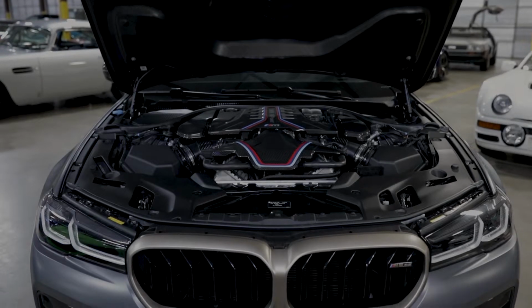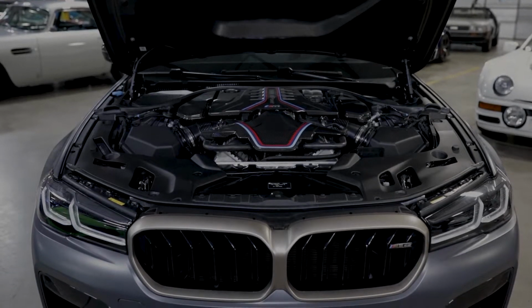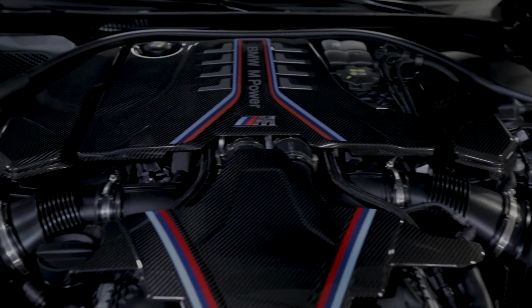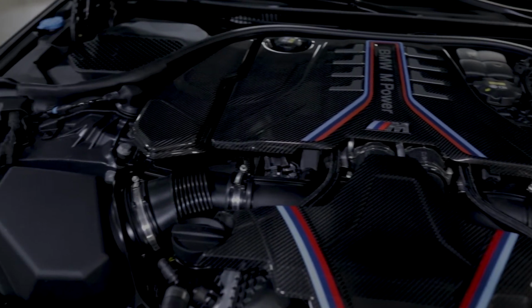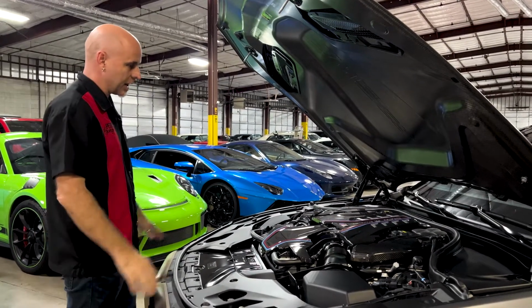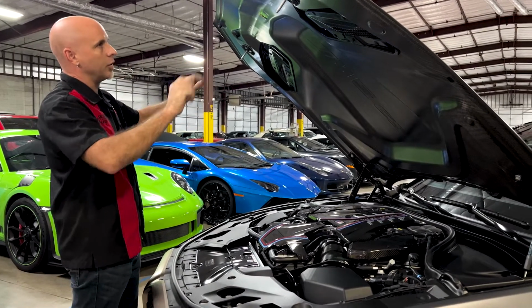As we open the hood here, we are greeted by a big twin turbo V8 engine nestled in here. It's making over 660 horsepower, carbon fiber everywhere. This is really finished out nicely, carbon fiber hood.